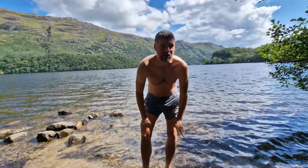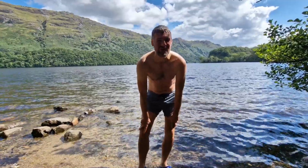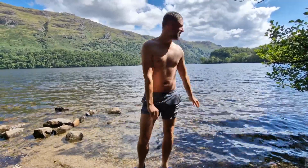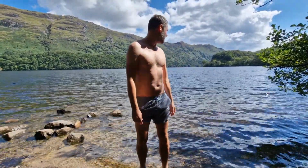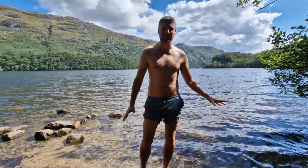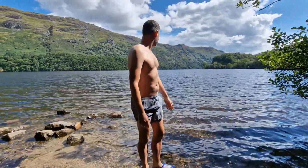Once you get in, that's actually really beautiful. Yeah, I'm not going in. That's really nice. You sure? Yeah. Once the cold goes, it feels quite warm in the end. Really nice. It's a bit weird, you don't know what you're standing on. Some of it's really spongy and a bit uncertain. That is lovely.